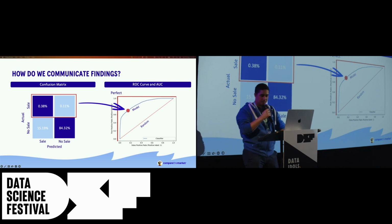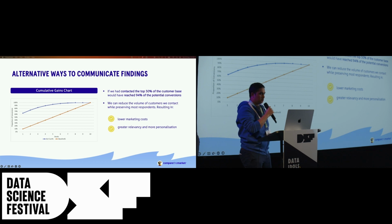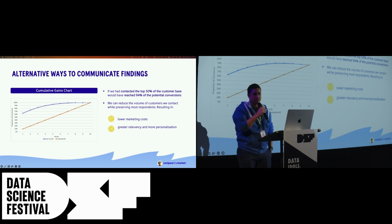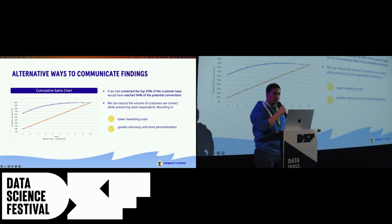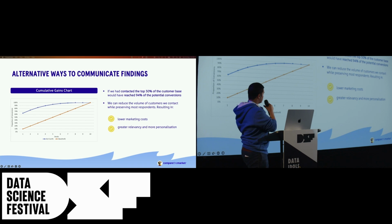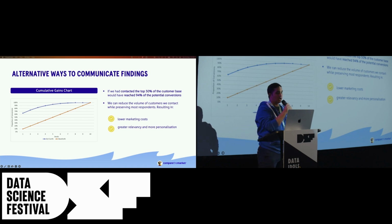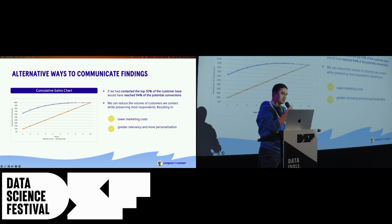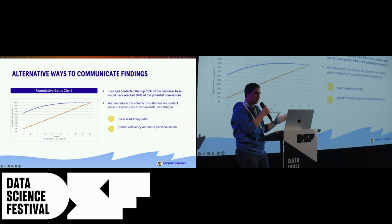Now, although we have those metrics, they're really good. Maybe they're easy to understand for us within the data community. But these metrics are, for those who may not have that technical background that we do, quite complex. They require technical definitions, and because of those technical definitions, they make it really hard to convey a message and to base intuition on them.